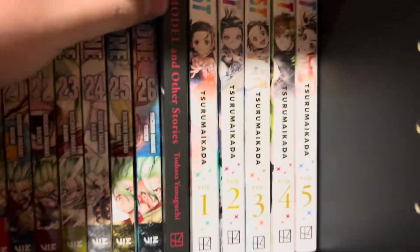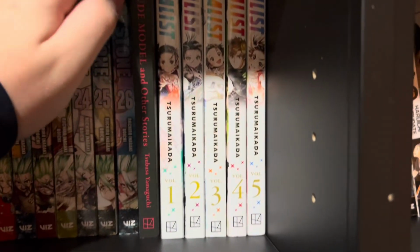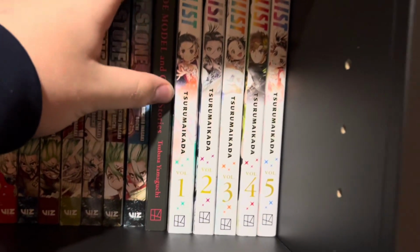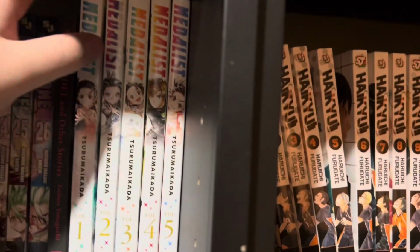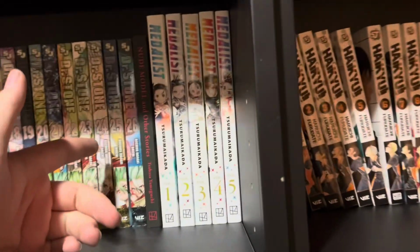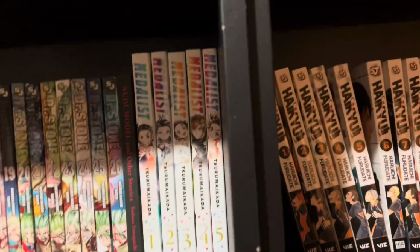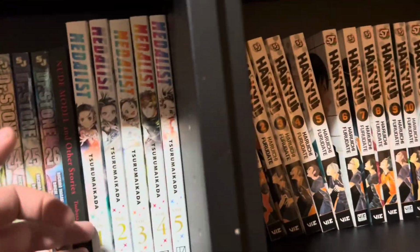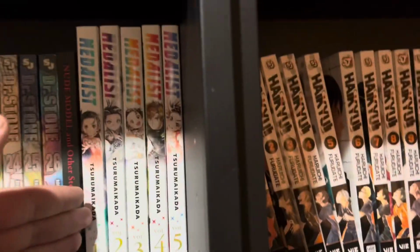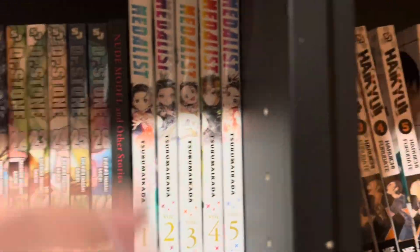I have The Nude Model and Other Stories by Tsubasa Yamaguchi, the author that made Blue Period, so basically one of my favorite authors. I haven't read this yet, though. I do plan on reading it soon. Then I got Medalist, volumes 1 through 5. I read the first 2 volumes. Actually, did you know, the author of Medalist came out and said Blue Period was very good. So, from one author to another, she obviously knows her stuff. So I like Medalist. Well, also Medalist is just very good.